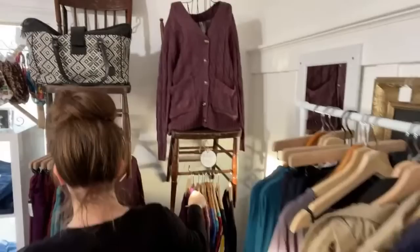Zeb will usually try on one or two, but maybe not today. I've already tried all those on. You got to get some new stuff so I can try it on.